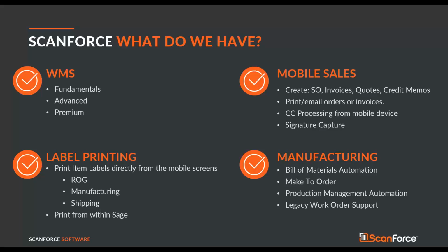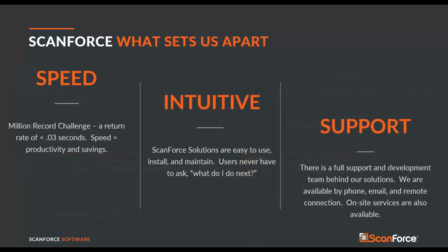We have a make-to-order solution, creating work tickets within production management directly from a sales order entry screen. Production management automation, which just handles the automation of the transactions related to production management. And we are still supporting legacy work order customers.